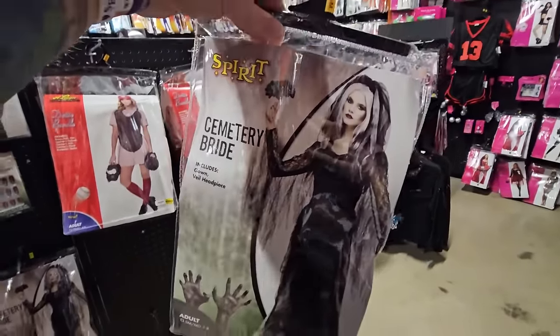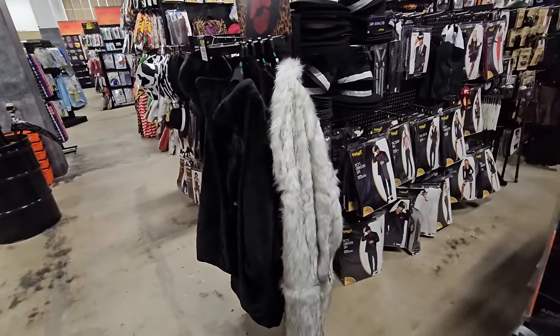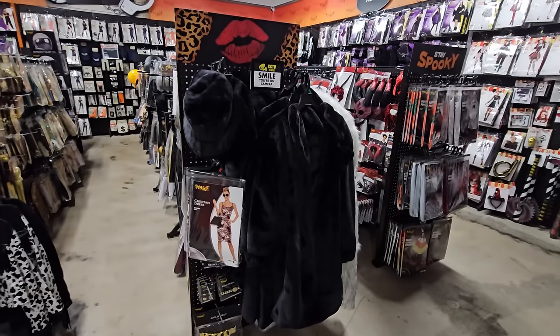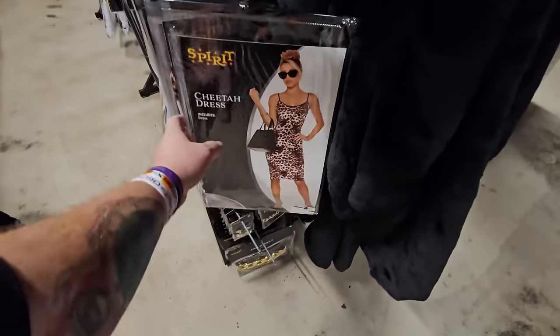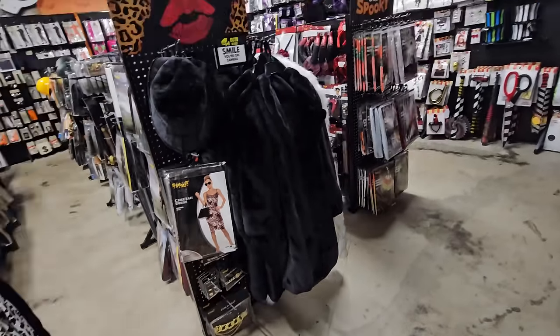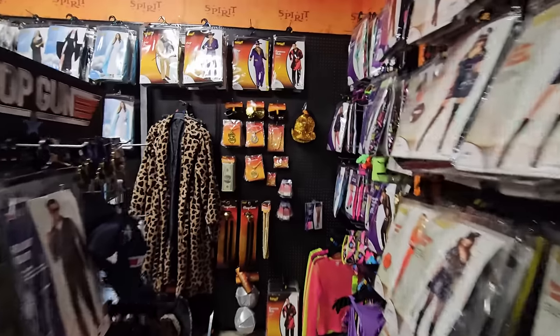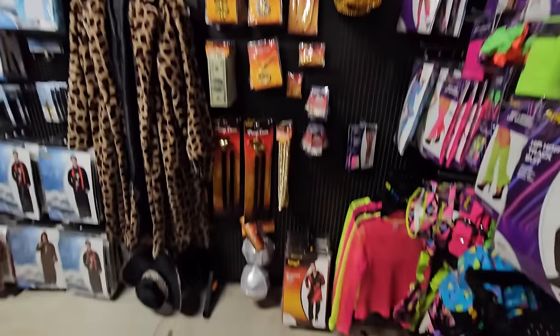That looks pretty cool. I did notice these big fur coats that they have here in the Canada stores that I haven't seen in the States. I'm not really sure what they're supposed to be, but this beside them makes me think of Beth on Yellowstone, so maybe it's an impromptu costume for that, or maybe it's a pimp costume, in which case you'd want to visit this section right here.